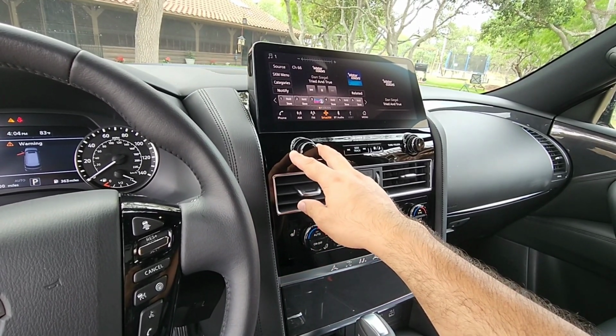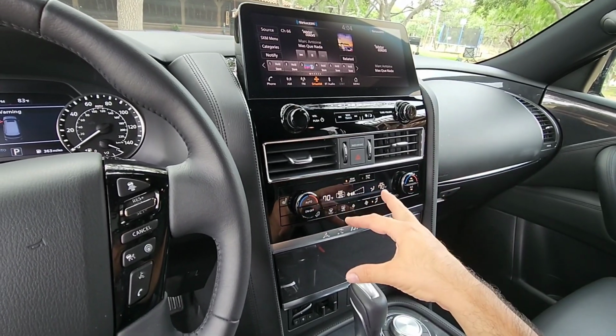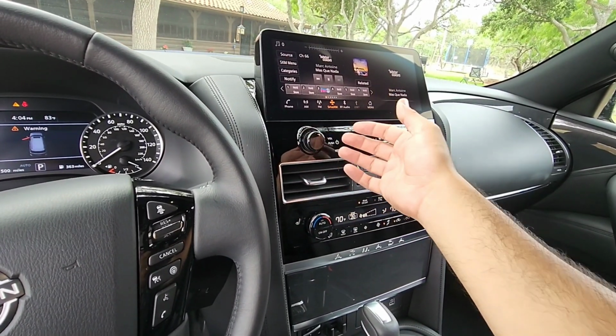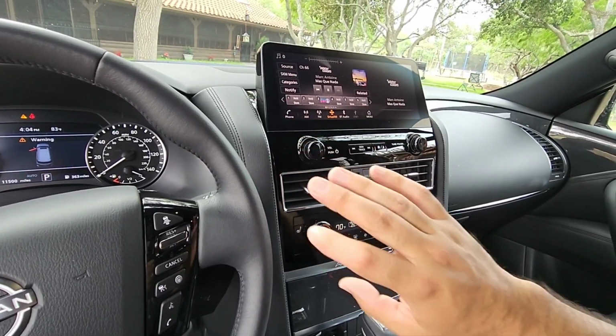Love having an actual volume knob. I love touchscreen controls, don't get me wrong, but when it comes to your air conditioning controls and your volume, these are things that I absolutely want to actually have as a real knob. I want it to be something that I can just twist down or twist up quickly if I need to.